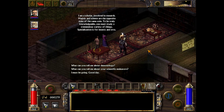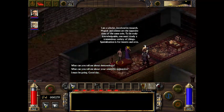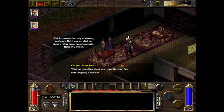All right. Back in here, we have this orcist scientist, or demonologist, which... Have we encountered any demons in Arcanum yet? I don't think we've encountered any demons. As far as my character knows, demons don't even exist. So let's see, what can you tell me about demonology?